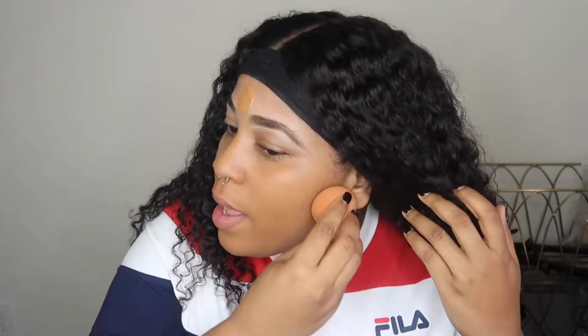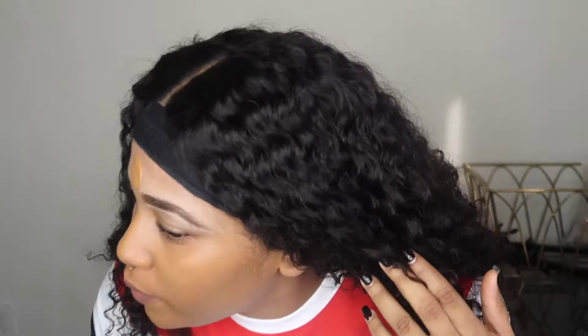Now this blender actually blends very smoothly as I'm looking at it. It blends very well, and of course the primer is helping out too with making my skin look pretty much poreless, and it's giving my face an all over airbrush kind of look. So next I'm going to just go ahead and highlight.